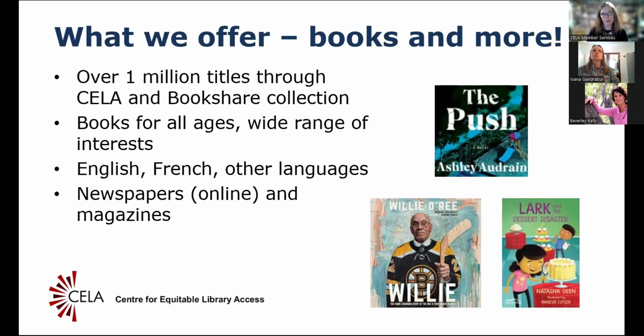If you do want access to the Bookshare collection, you will also need to complete a proof of disability form, and you can find that on our site. You'll need to have that filled in and signed by someone who can validate your print disability, and then you upload it to your CELA account, and we'll give you access to both CELA's collection and Bookshare collection.